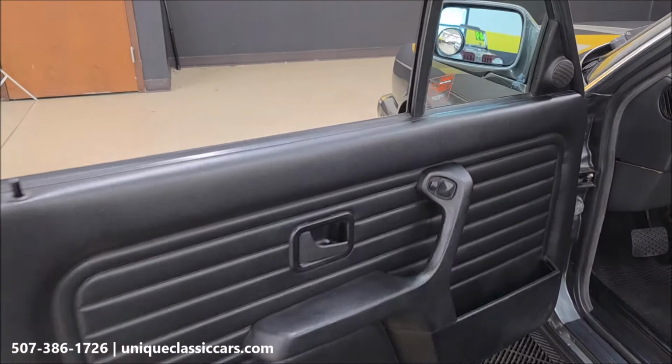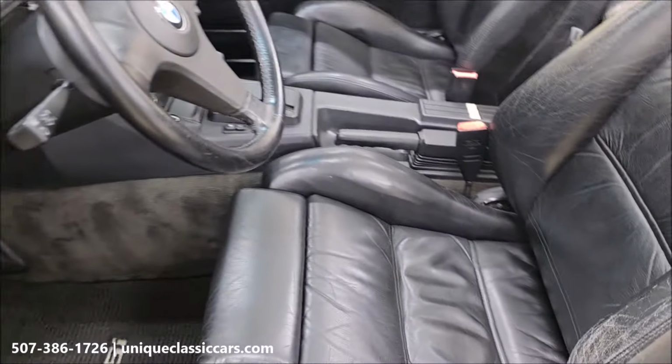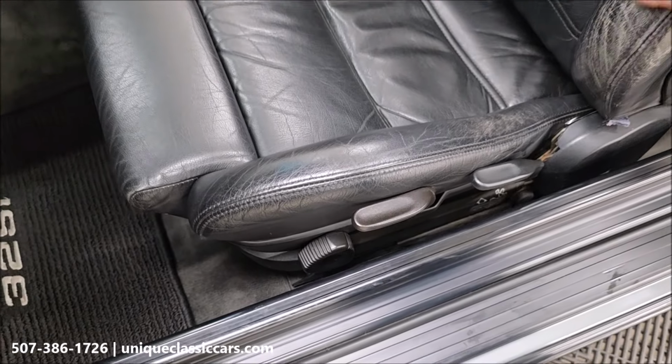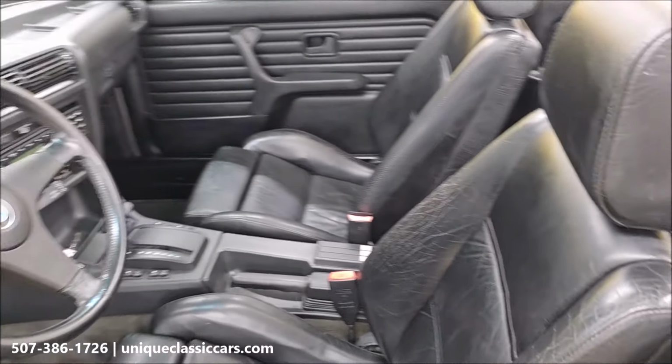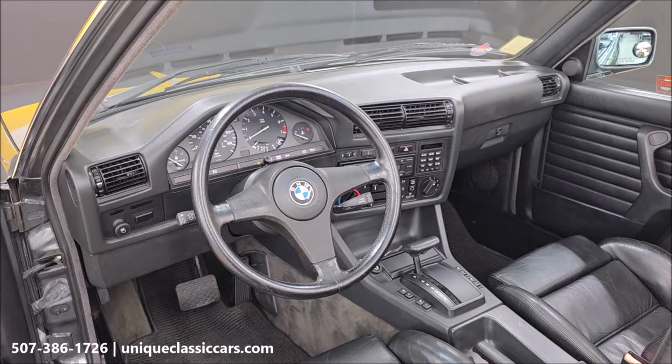All right, door panels. You can see power mirror switch up here. Manual bucket seats, very comfortable seats. Bolster, not ripped or torn, a little bit of wear on the leather. Just a little discoloration more than anything. A little bit of leather shoe polish would do a nice job on that.